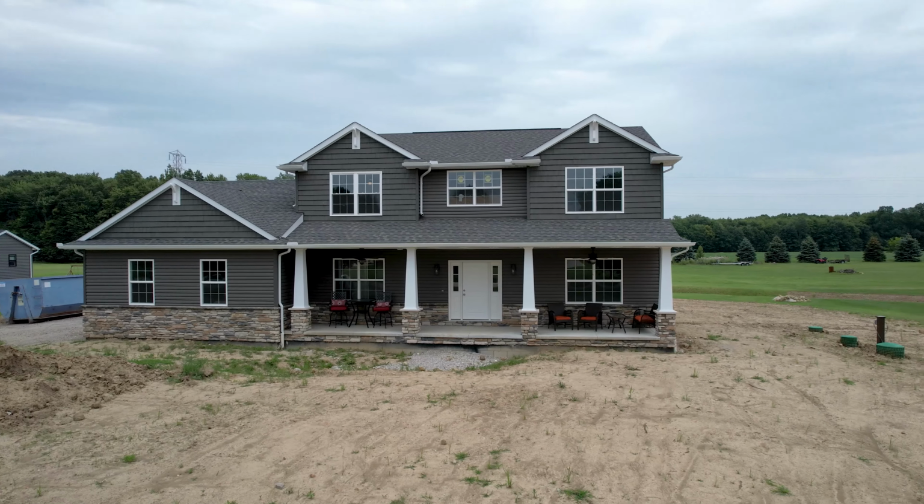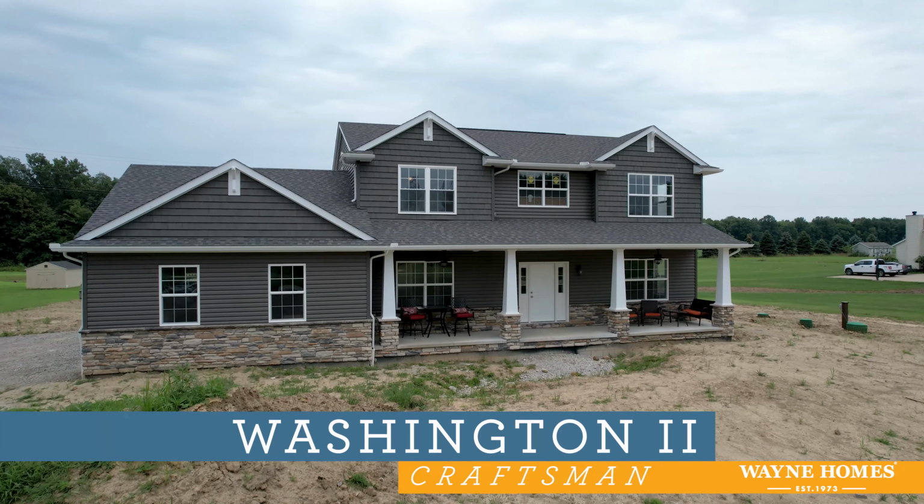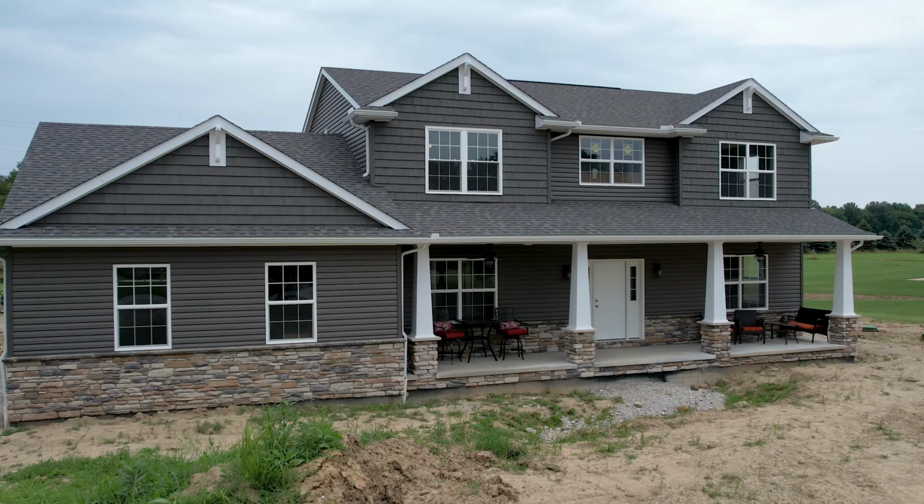Welcome to our Washington II open house. The Washington II floor plan features 2,249 square feet with 4 bedrooms and 2.5 baths.